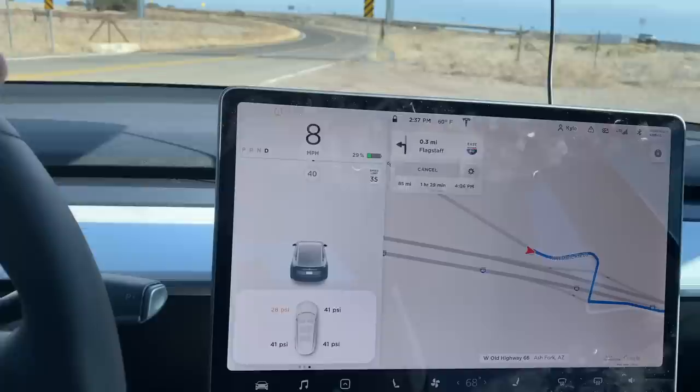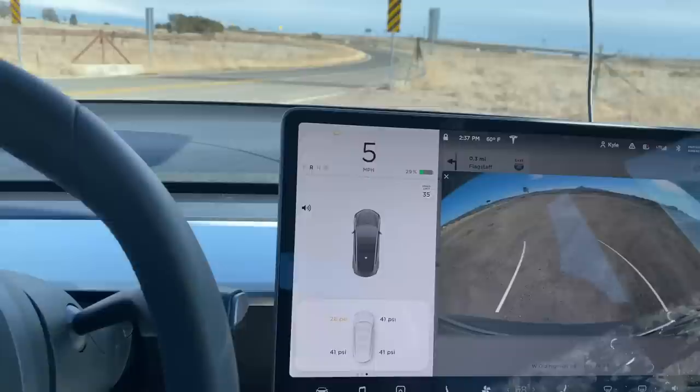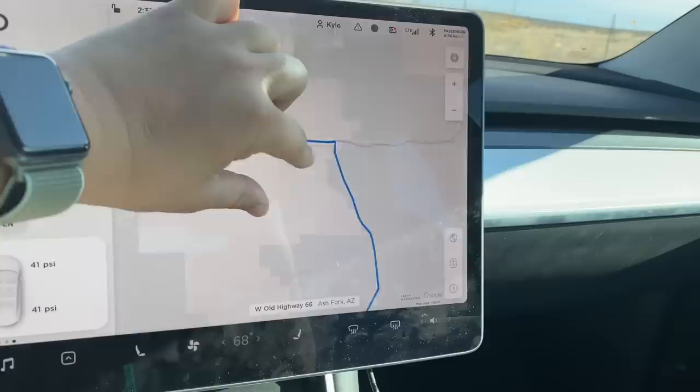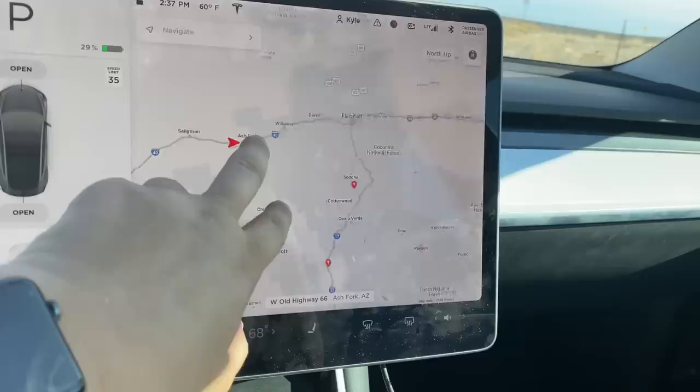This is not good. Let's just back it back into this lot. This is Route 66 we're on right here. Okay. Is there a town nearby? Nearest town. What is this doing? Makes no sense. We're not doing this. Flagstaff. Okay. Yeah, that's better.